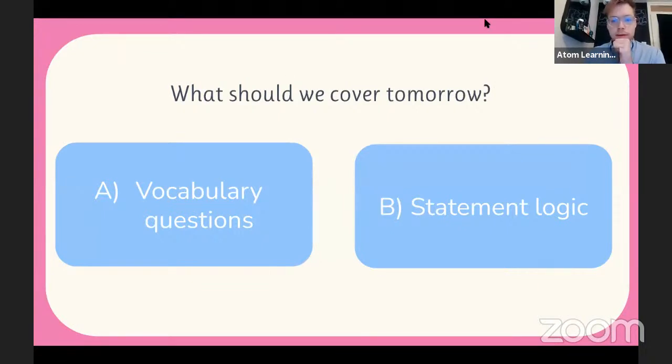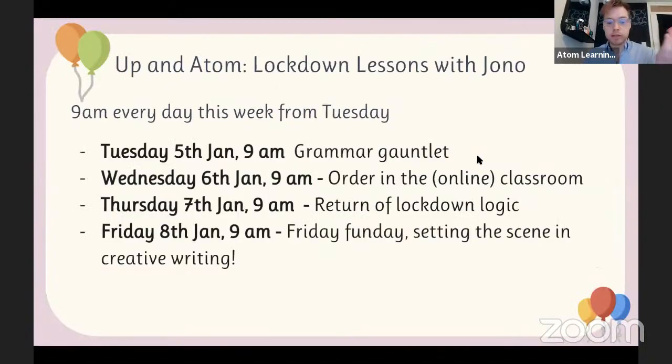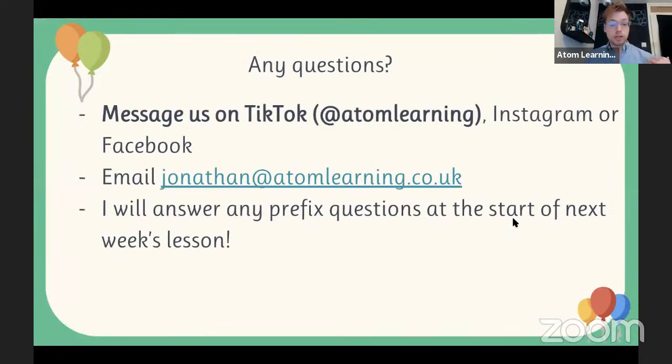So I'll just remind you of what else we're doing. We've got statement logic tomorrow, and then on Friday, we're doing setting the scene in creative writing. We'll be going over some literary devices and how you can use those. If you have any questions about what was covered today, you can drop me an email, or you can send us a message on TikTok, where we also post study videos at Atom Learning. And there should be some fun stuff on there too, and some extra math tips to help with that.